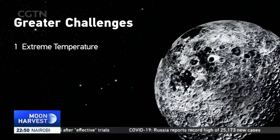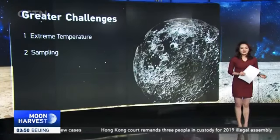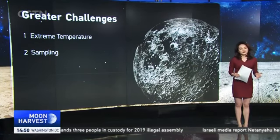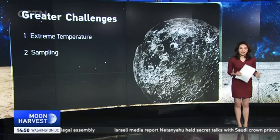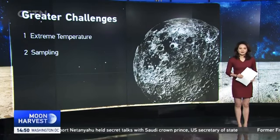The deputy chief designer of China's lunar exploration program says other challenges include the sampling and following stages, because gravity on the moon is only about 1/6 of the Earth's. Under such circumstances, the packaging of samples becomes a key issue which the mission has never tried before.